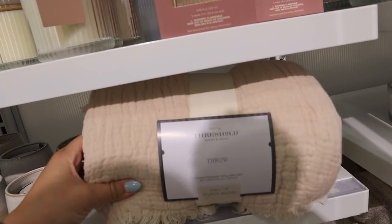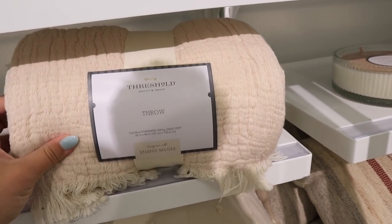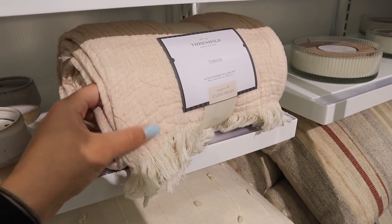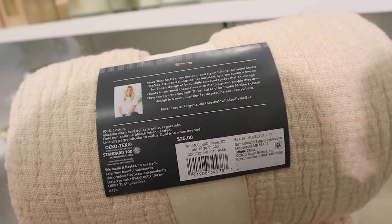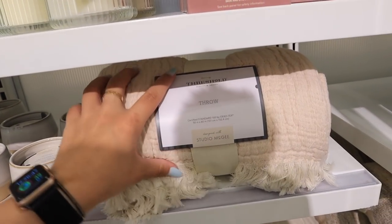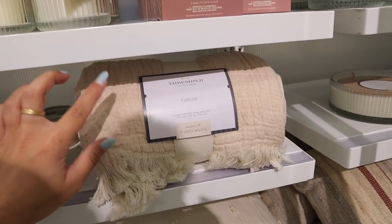I love that they are stocking these gauzy little throw blankets. You can also find these at HomeGoods. I'm obsessed with this gauzy material. I've been buying a lot of dresses in this material because it's extremely breathable, which is great for Florida summers. But these throw blankets are honestly super pretty, and this one is $25. It is 50 by 60, which is just a standard throw size. But if you are looking for more colors and stuff, definitely check your HomeGoods.